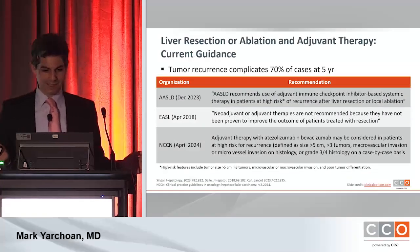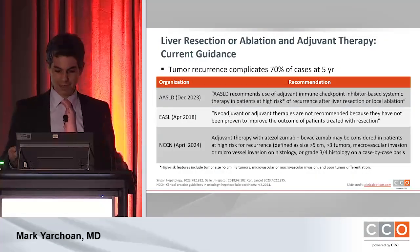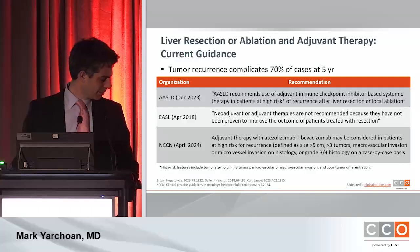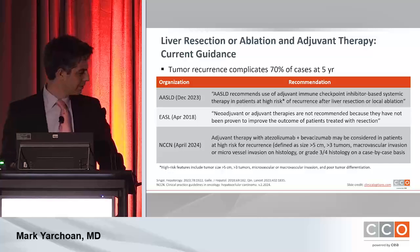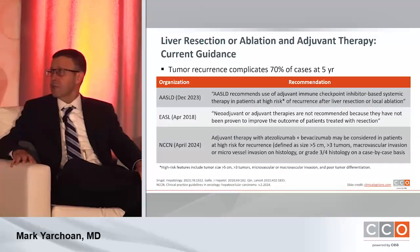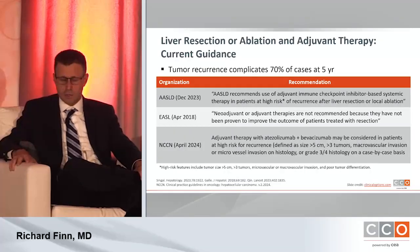So where are we with our guidelines? These were just updated. The NCCN was updated just last month, and basically for the first time offers the potential for Atezo-Bev in the right patient on a case-by-case basis. And maybe I'll just ask, Rich, is this something you're using yet? I have. We don't do a huge number of resections in the Western world and Western United States. But for those who have met these criteria, I have offered it. I have a handful of patients, 3 or 4, who are in various phases through their year of therapy.